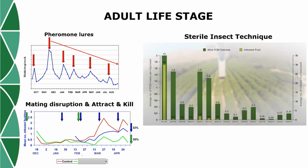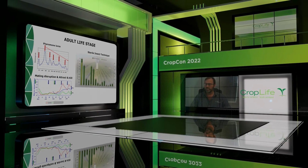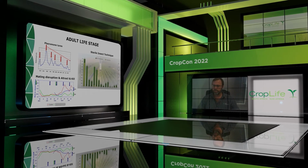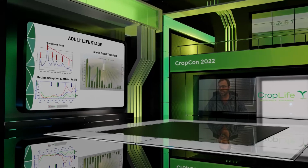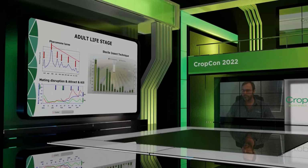And what we can see is that we get an efficacy ranging between 30 and 55% within this specific trial through the use of either mating disruption or attract and kill. And then the next option, our sterile insect technique, is widely used in the Eastern, Western and Northern Cape. There's about 16,000 hectares of susceptible FCM crops under the SIT program.